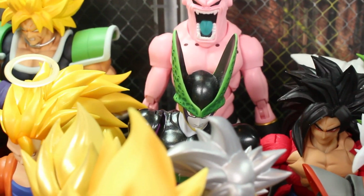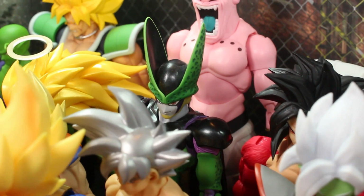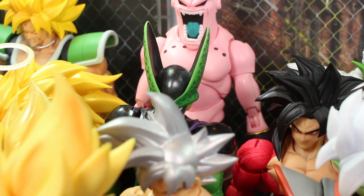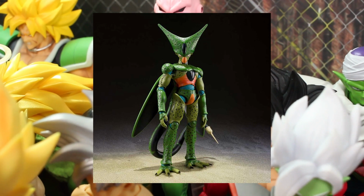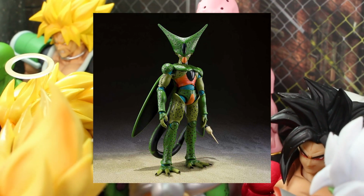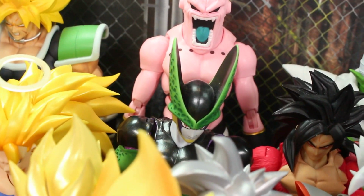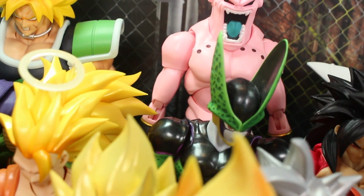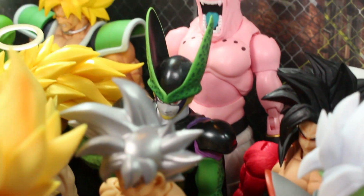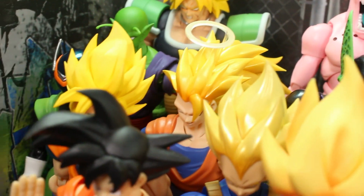That is the early version of Perfect Cell there, or actually this is a Premium Colors Edition. There's a first form Cell. I believe that came out earlier this year or sometime at the end of last year. I don't think we have the other versions of Cell yet, and we don't have an updated one of Perfect Cell, but I am very excited for when they do update that, because this is a fantastic Perfect Cell. It's just that it really does need to be updated, in proportions need to be a little bit bigger.